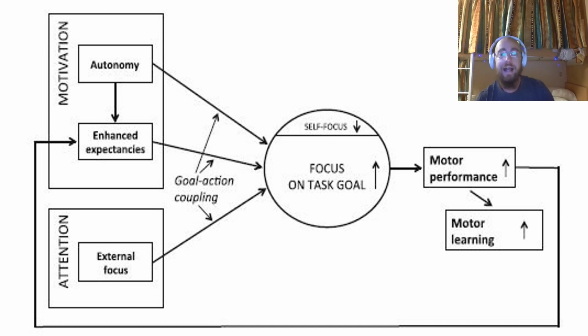Is this idea that I have seen myself perform better over time, I have seen myself improve, therefore the next time I perform this skill, I have an expectation that it will go better than it did in the past, right? Enhanced expectation. Improved confidence. That enhanced expectancy then feeds into greater focus on the task goal, which feeds into future reps, making my future individual repetitions better. And then that over time increases motor learning, which increases my trajectory of learning. This is this virtuous cycle, this loop of improvement.